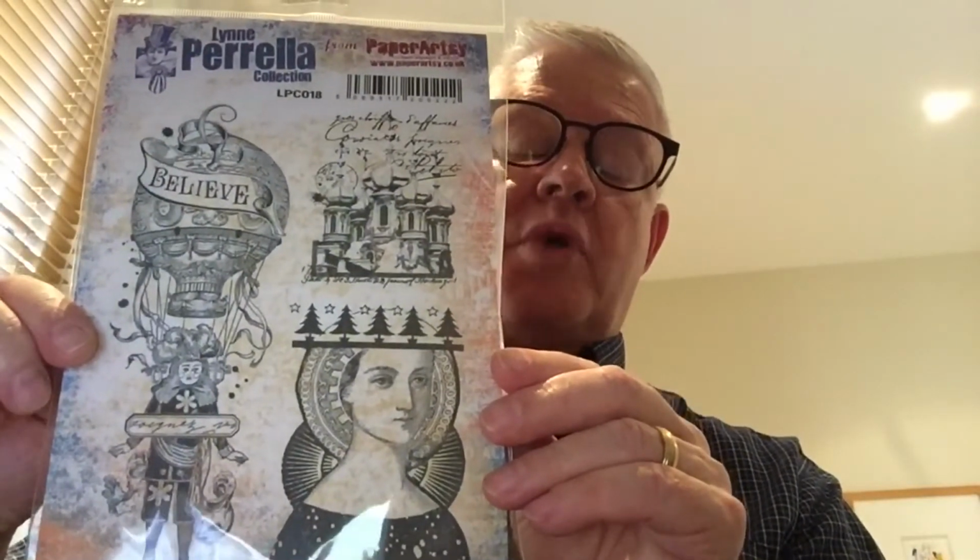But I hadn't seen these ones before, and my philosophy is, if you want it and you don't buy it right then, you'll probably never get it again. So this one I found, it was called Vintage. And again, I'm thinking art journaling pages here for this kind of thing. And the other one, I'm not sure what it's called. Oh, Lynn Perella Collection. But some really neat images on this one as well.